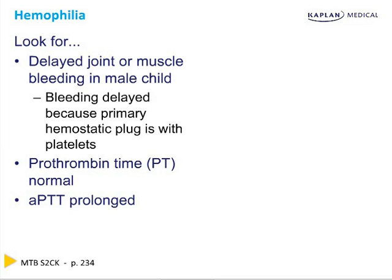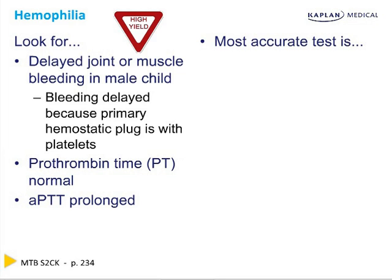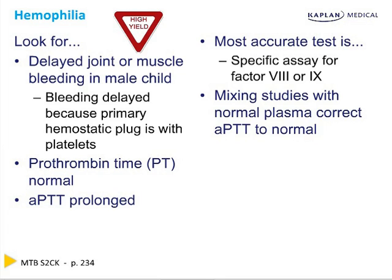The PTT is prolonged. Now, the most accurate test, remember, delayed bleeding in a male child at the beginning, the most accurate test is the specific assay for factor 8 and factor 9. But remember, you start with a mixing study. Because it's a deficiency, the mixing study will correct it to normal.